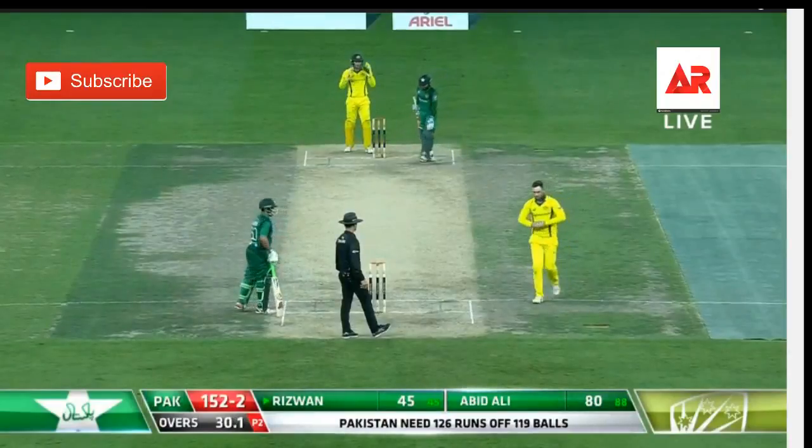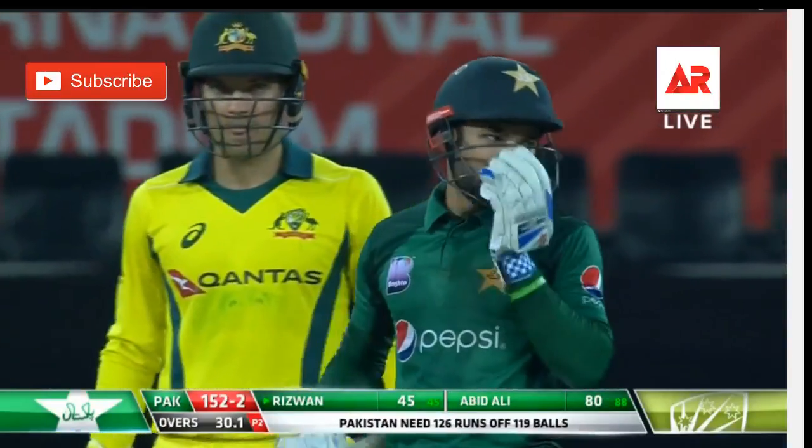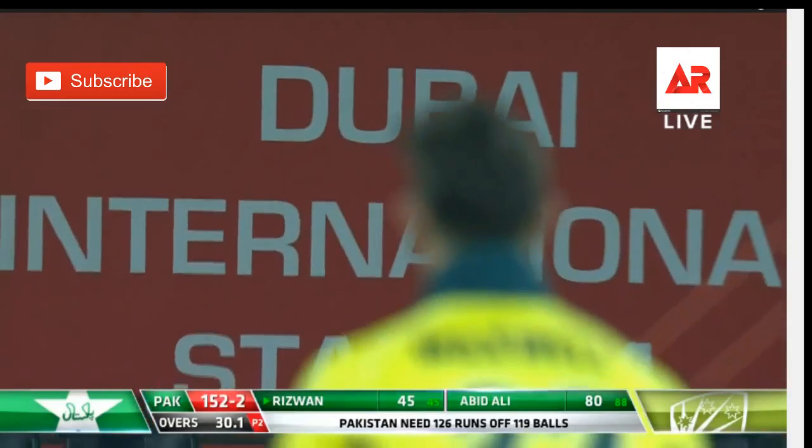So I assume the ball's been changed, and so it will be drier until it gets hit in the outfield. And then it'll be wet again.